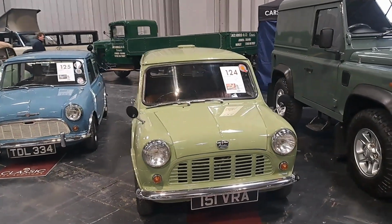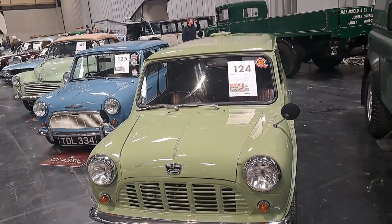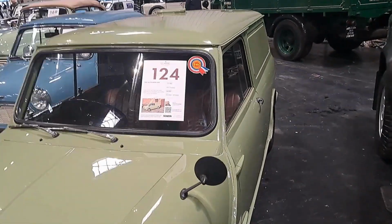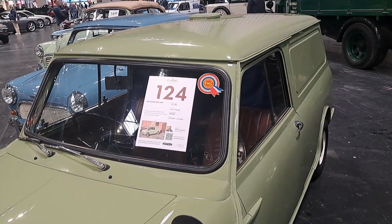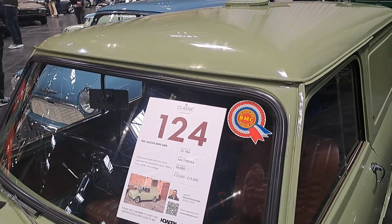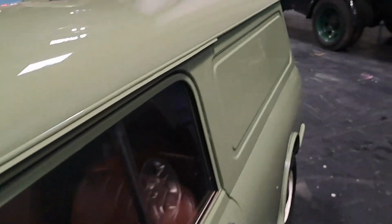Next row, viewers, let's go on to this 1961 minivan. You can see painted grille, house-style door handles, exposed hinges, sliding windows, all features that continued right through to the end of production on the minivan in 1982. This one is worth 12 to 15,000. That seems pretty reasonable to me for a fully restored one like this.